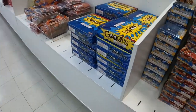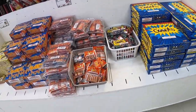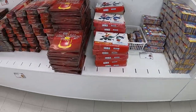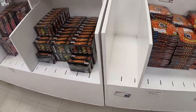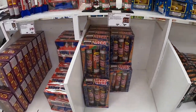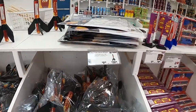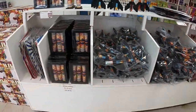Coming in the middle, we've got some more stuff. Googles. These are crackling spinners. Some more novelties. Zips from Showtime. Zoomer. Ground bloom flowers. Lanterns. More lanterns. Some looks like single shot or couple shot aerial tubes. Small aerial tubes. Rockets. Rocket packs. Maximum thrust missile. Or these are missiles, I guess. $5 each or $25 for the pack.